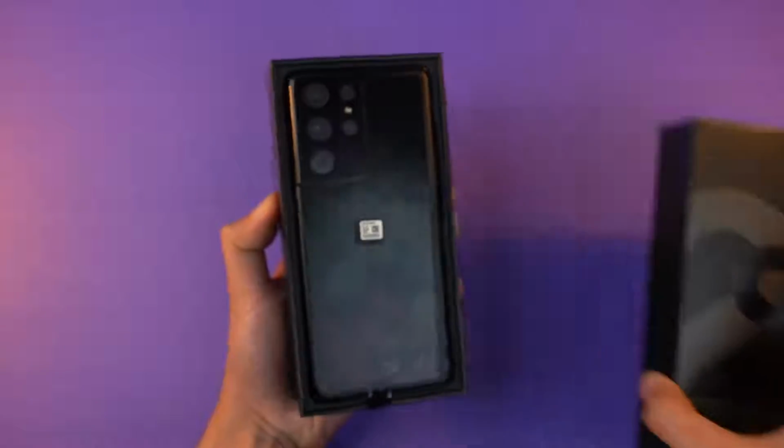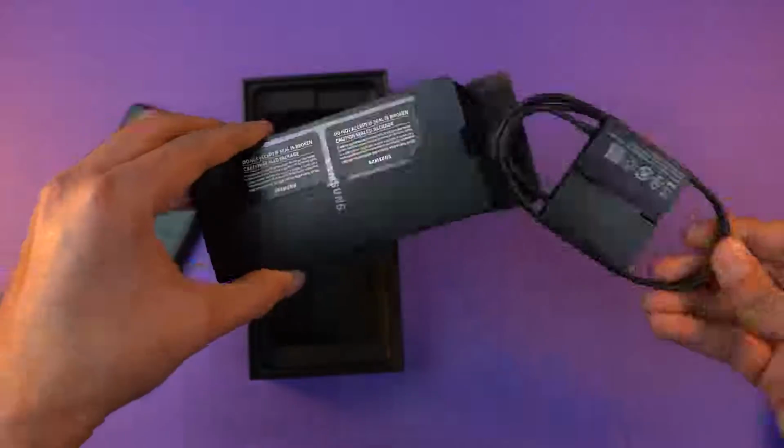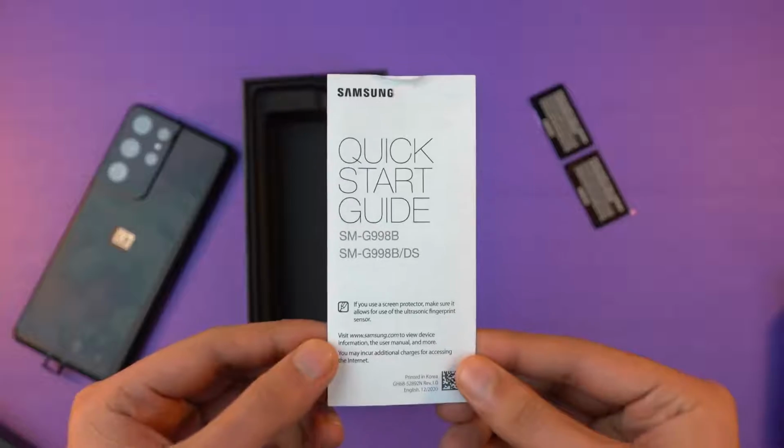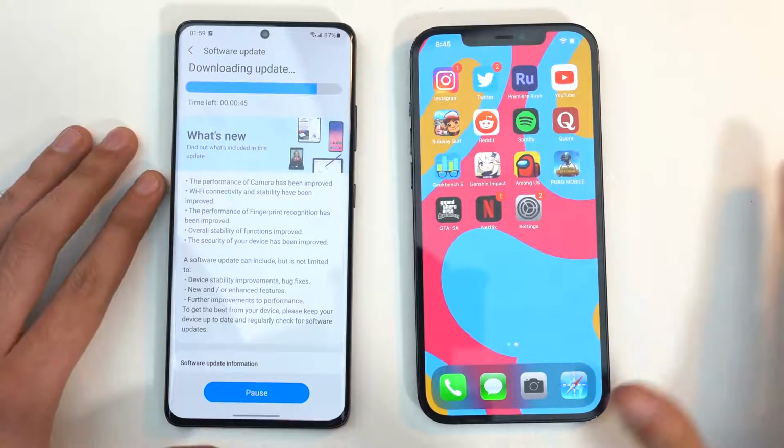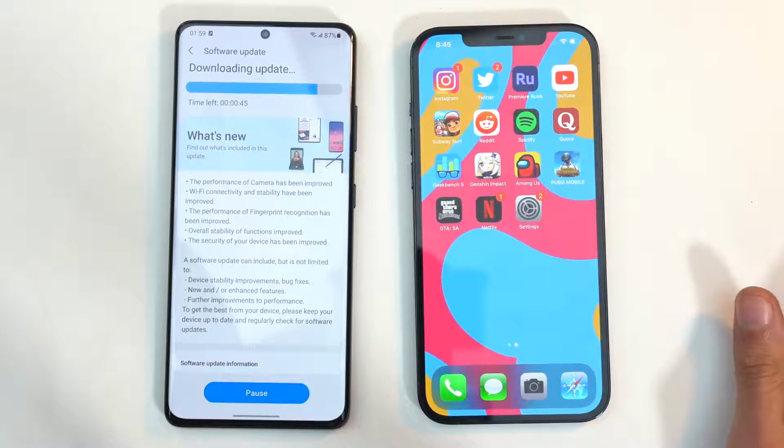We finally got the retail unit of the Galaxy S21 Ultra and it was the quickest unboxing of any Samsung phone ever. Now before we get into this, I've installed the first official software update of the Galaxy S21 Ultra. This update completely polishes the S21 Ultra to its absolute ready form with improvements towards camera, fingerprint scanner, and other stability improvements.